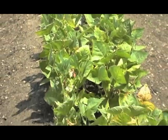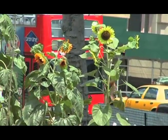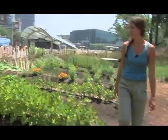And then here we have our beans, and you'll notice along the fence, we have sunflowers as well as different climbing vegetables. So that's everything from cucumbers to morning glories to your pole beans, which climb up the bamboo. This is edamame actually, which is really cool. It's my favorite plant, I think.